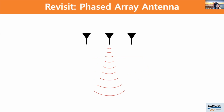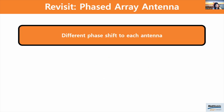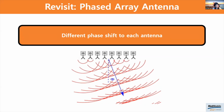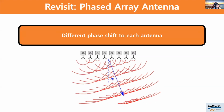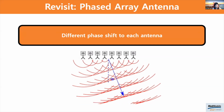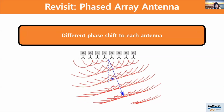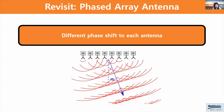antenna. Then how do we change the direction of the phased array antenna? What we do is we apply a different phase to each antenna. So the direction in which they add together into a narrow beam changes as we change the applied phase shift. And the direction basically depends on the phase shift.